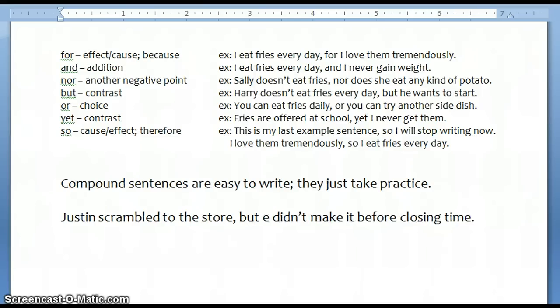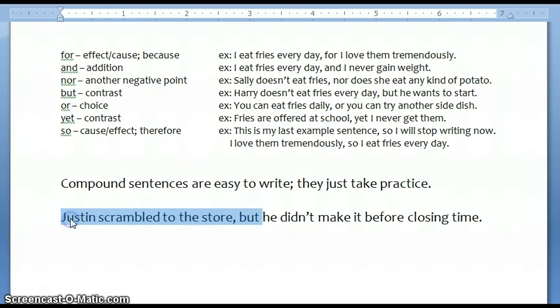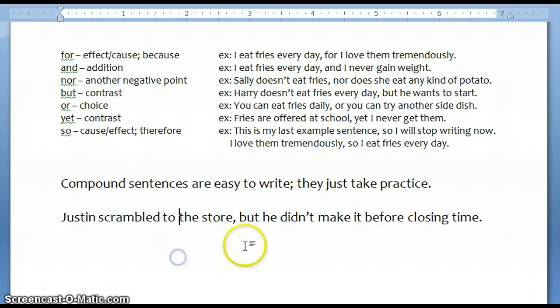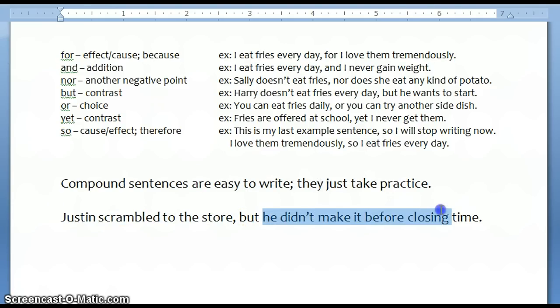So I'm going to add the pronoun he. And now I have a subject and a verb on this side. And that is an independent clause. It could stand alone in the sentence. So if I took that out, that would be a simple sentence by itself. He didn't make it before closing time. But adding the rest of it back in, now it is a compound sentence because I have sentence on this side, a comma and a conjunction, and a sentence on this side. So you have to ask yourself, is that what I have? Sentence on this side, comma, conjunction, sentence on that side.